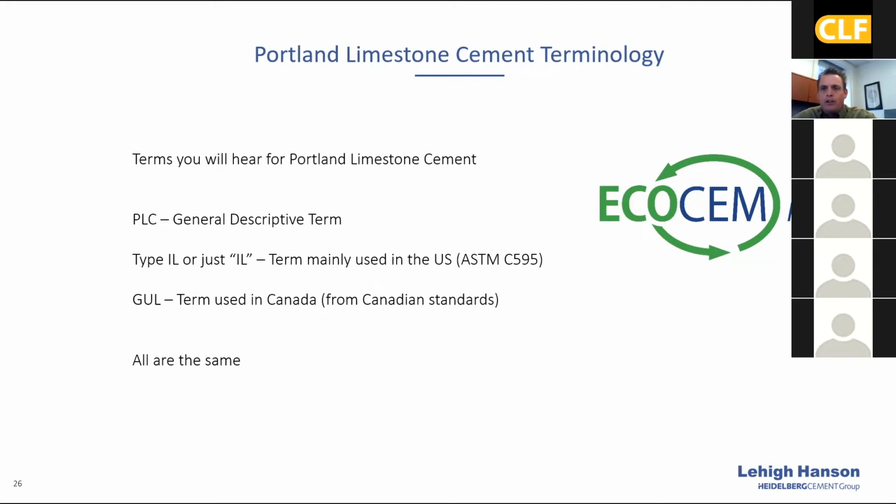GUL is a term used in Canada that comes from the Canadian standards. Type GU is a designation for general use cement, and an L is added to make GUL, which is Portland limestone cement. The most important thing to remember is that all of these names are referring to the same product.